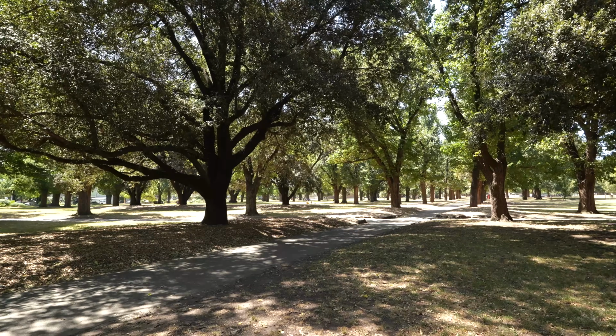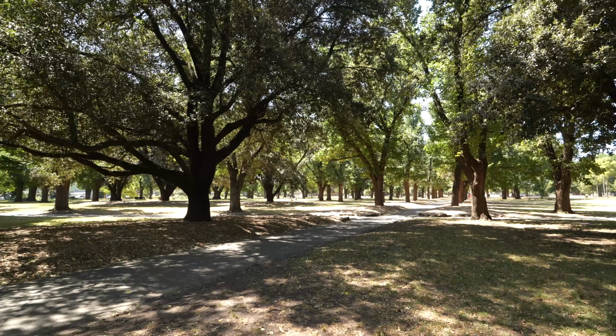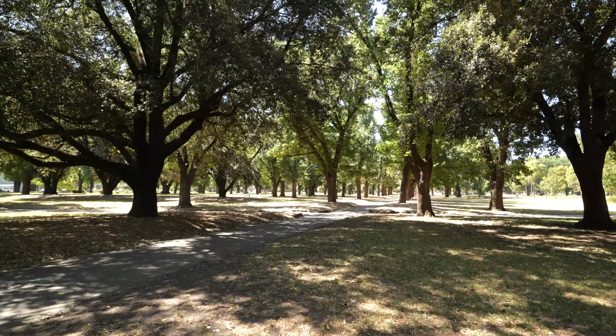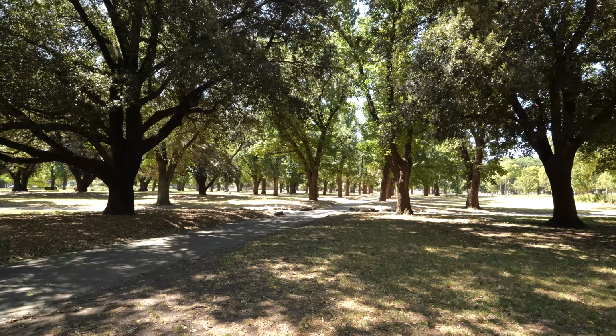I really like the dappled light and the shapes of the trees, but it doesn't look too good through my 50mm lens. However, I'm just gonna make one frame and it might look good in black and white. Let's see. At the start of this video, I said I want and need a new camera.